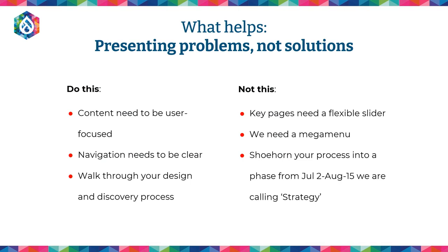The other thing, and John, you kind of already talked about this, is presenting vendors with problems, not solutions. It's like fingernails on a chalkboard for a vendor, honestly, when we see something that has already told us what we're building. The vendors you want have imagination and curiosity and passion, and that's not going to attract that kind of vendor. So what's helpful is to say, okay, the content needs to be user-focused, navigation needs to be clear, walk us through your discovery process, help us understand how you work with us.